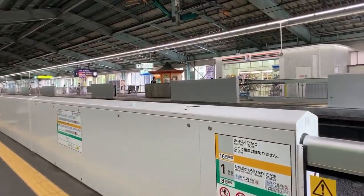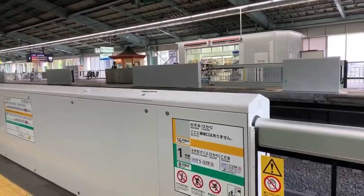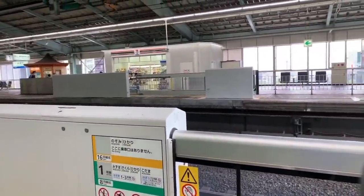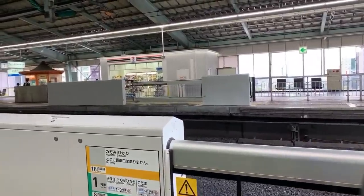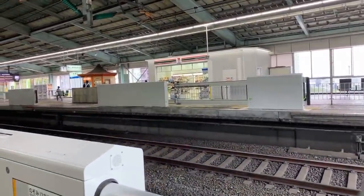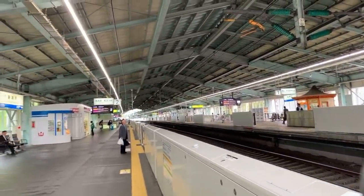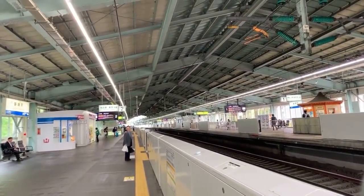Oh, this is car number one? I prefer car number two. Okay, where is this thing? She announced it. This is what it feels like to wait for the Shinkansen. If you're waiting for the Shinkansen, this is what it feels like. It's not really much to do. Just kind of listen to nature.